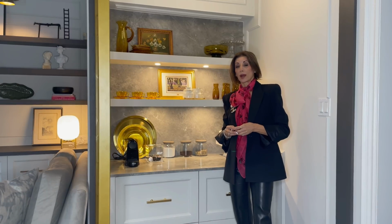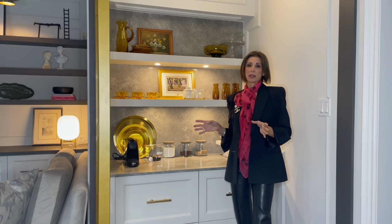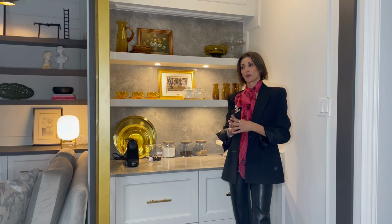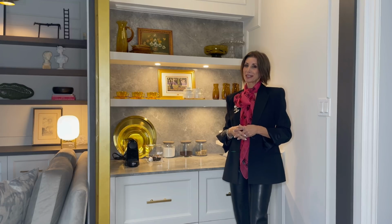So we're now in what I really feel is the jewel of this kitchen. This actually used to be a walk-in pantry closet. And I remember the first time coming to this house to visit my girlfriend and her husband. It was the first thing in my mind that had to go. And I waited 35 years to see it happen.